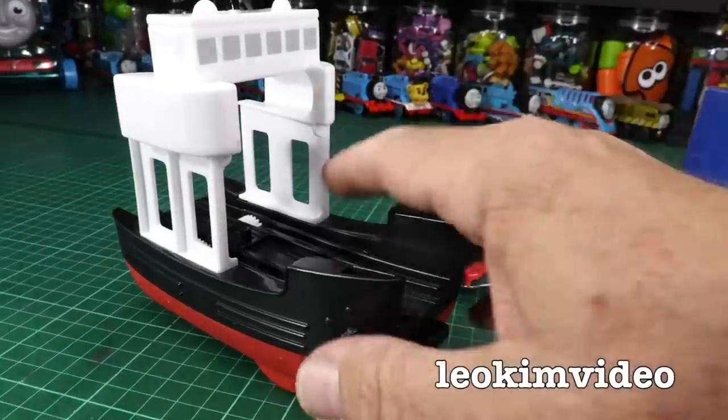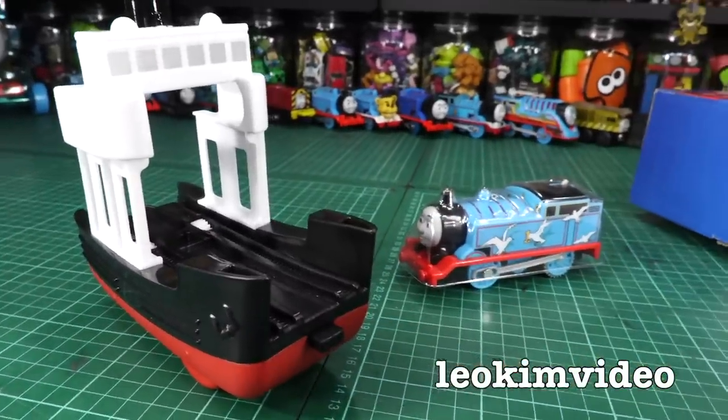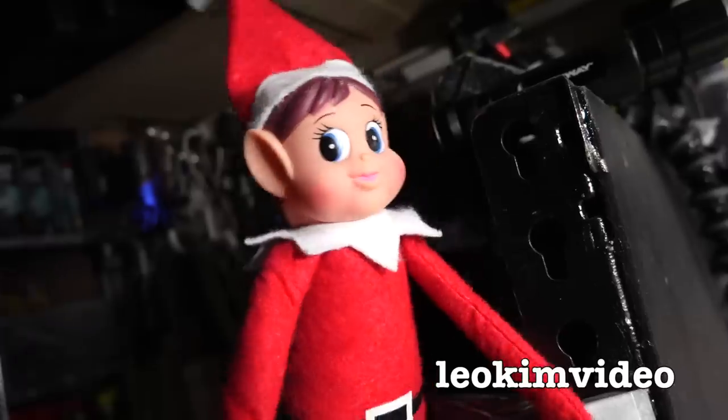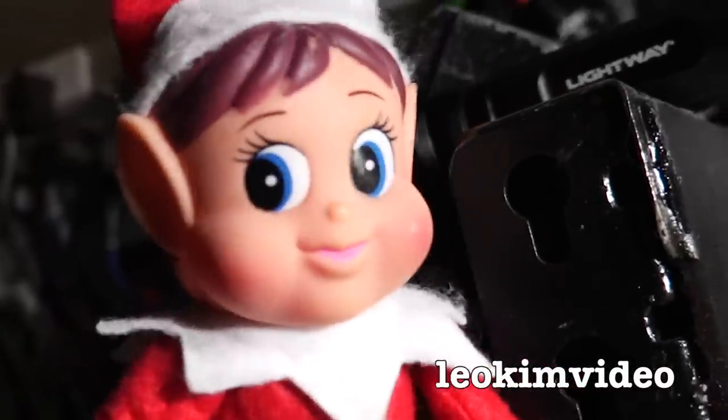And also, I was going to put Thomas here, but I just couldn't find him. I've got no idea where Thomas has gone. He doesn't even know the name of the boat in that playset. It's obvious the name of that boat!